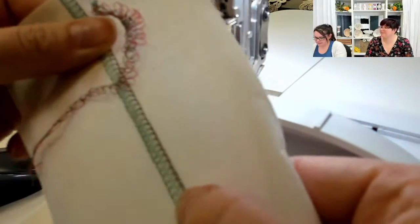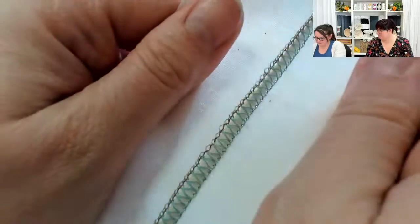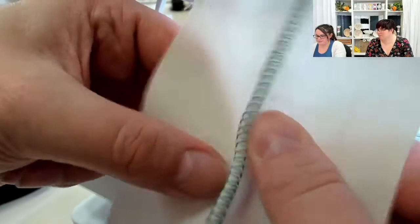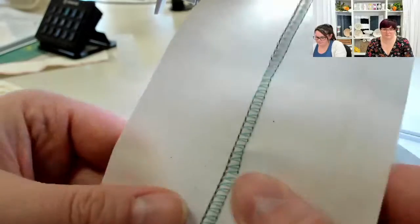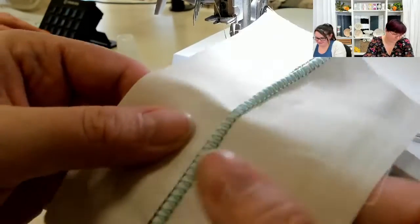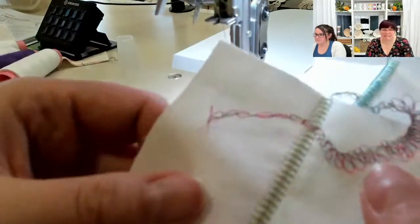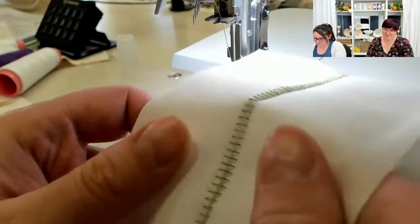Either side could be the right side of a flatlock. So that's the back side with the looper threads. It kind of looks cooler on the backside, but maybe it's just because it's teal. And you like teal. Let's be honest. So that's the backside, but the front side looks like a ladder. It does look like a ladder. It's absolutely my favorite serger stitch in the whole wide world.